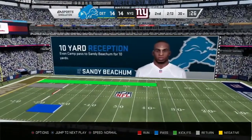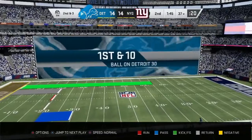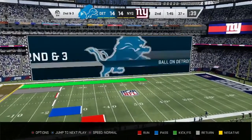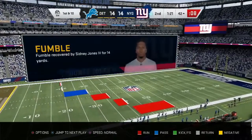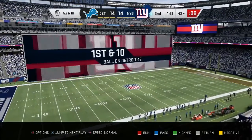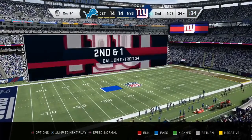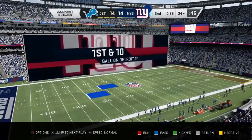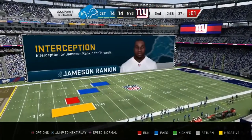Now it's going to be 3rd and 9, but they convert. That really could have been very bad had they gone 3 and out there, as we are under the 2-minute warning now. Let's see what the Lions can do. They pick up another first down as this clock continues to go, but a fumble is recovered by Sidney Jones, and the Giants are within scoring range straight away, and those turnovers look like they might cost us dearly there.